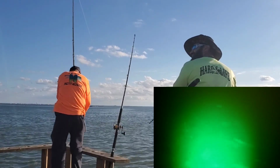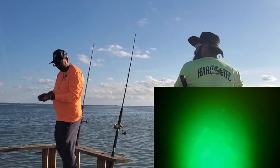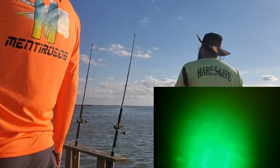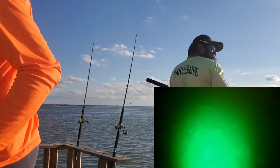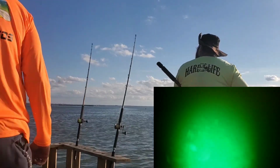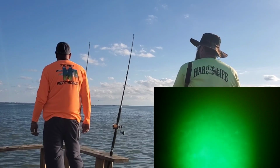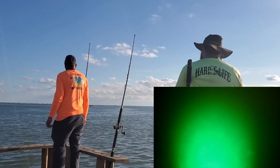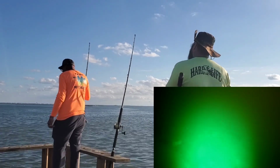Now, something else I wanted to go ahead and address, since we are throwing the underwater camera again. Now we're using either the 16 strand hollow core by Cortland braid, and or the 12 strand, what they consider still a solid braid by Cortland. And yes, this is a great video because it helps show that the lines, even though there's all this current and stuff like that, are not getting cut off with all the debris flying by.